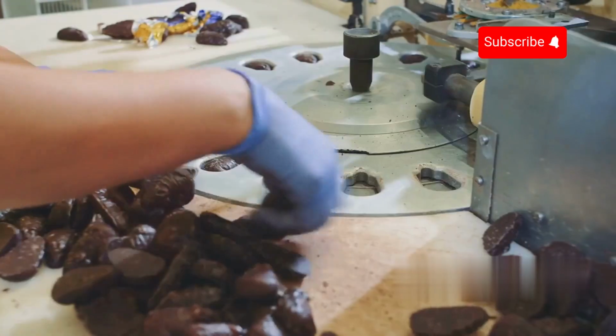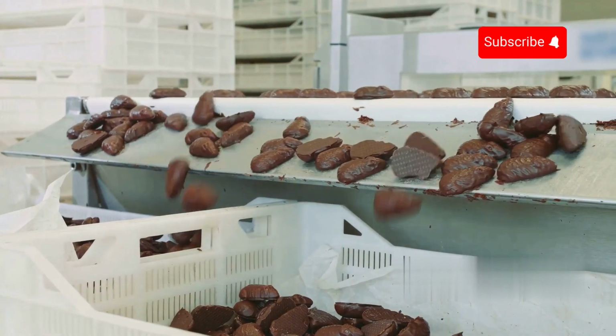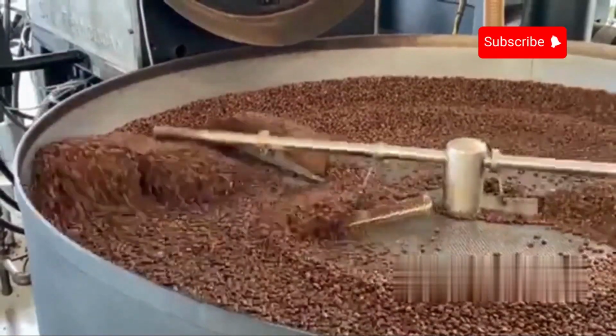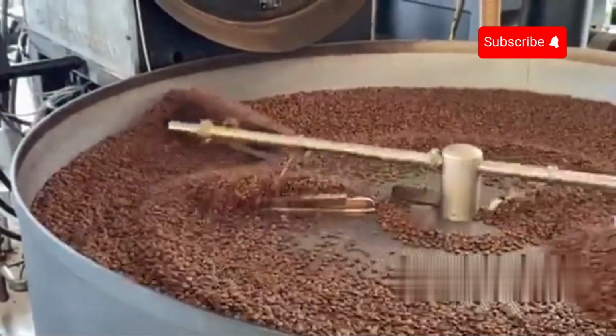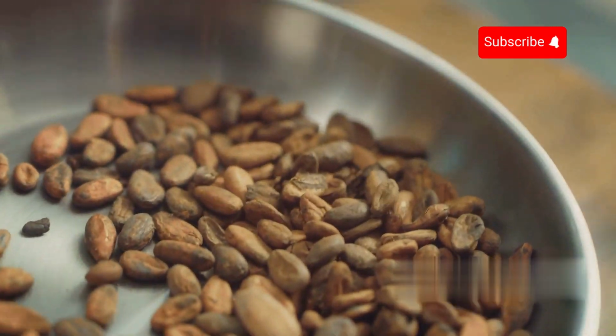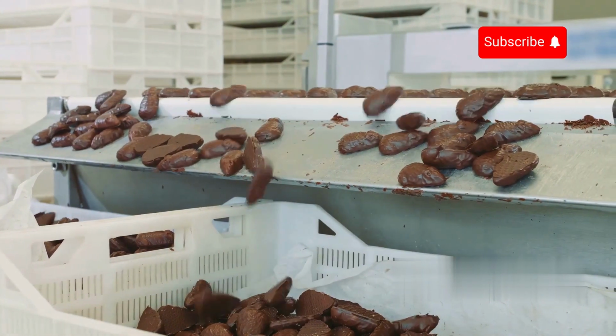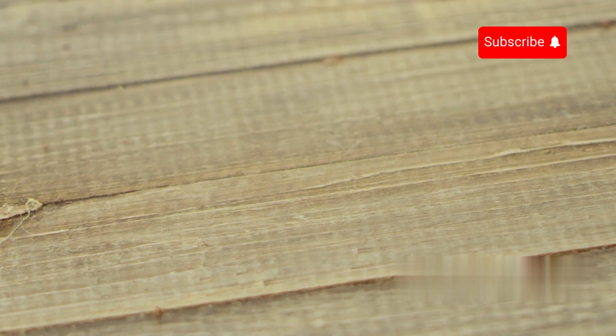The journey starts with sacks of cocoa beans being poured into a system of pipes, guiding them to the cleaning station. A specialized rotating drum vigorously shakes the beans in a circular motion, using natural friction to remove their outer shells. At the same time, powerful air jets blow away dust and leftover husks, leaving behind pure cocoa beans.